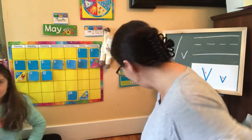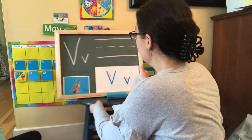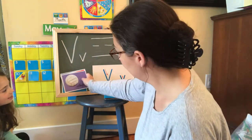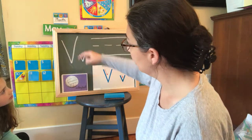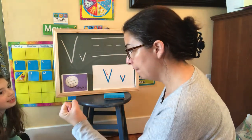All right, yesterday, we worked on a letter. Excuse me, lamb chopper. And it makes the v sound. And it looks like this. Kind of looks like an upside down triangle without the closure. It's called a V.